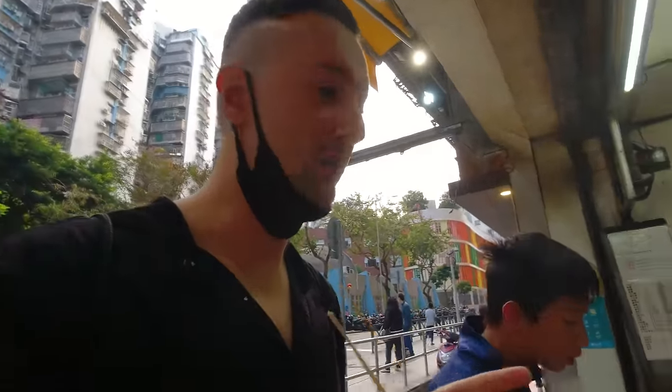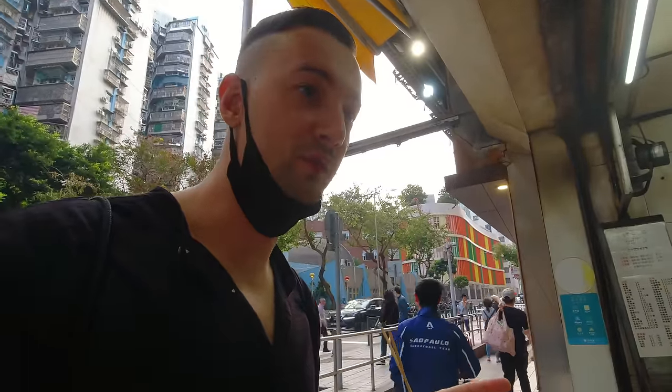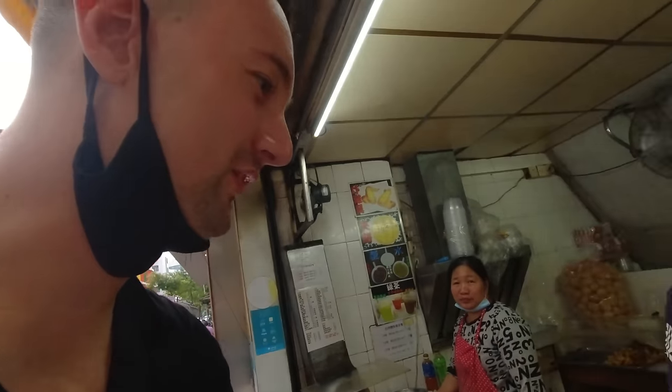That's what I notice here a lot. Most people pay without cash. You see it everywhere. It was the same in Hong Kong, that people pay everything just with their phone. I think they use some app, maybe WeChat Pay, WePay, or Alipay. And everything is paid just with an app. Oh, he wants to offer me something else.